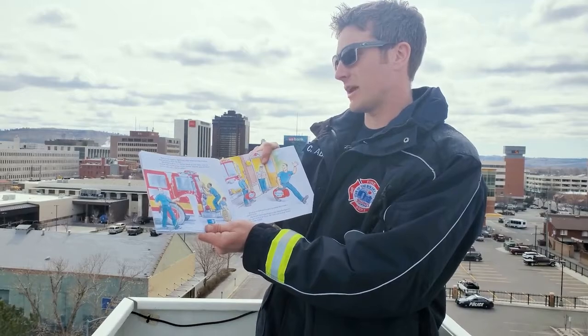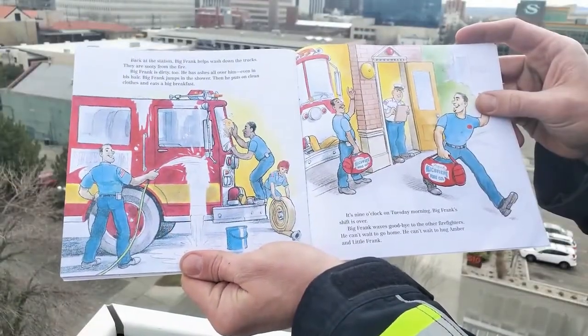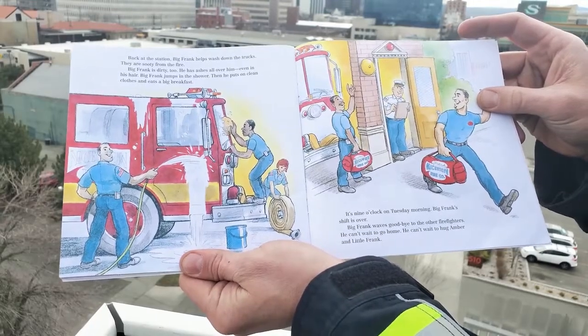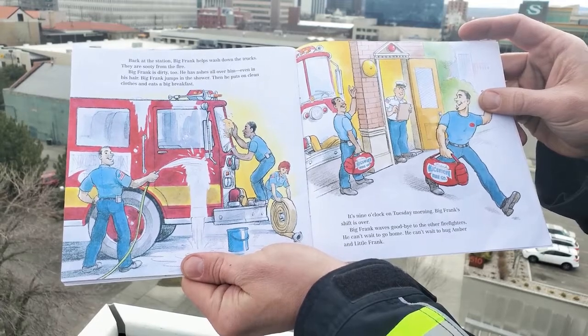Back at the station, Big Frank helps wash down the trucks, and they are sooty from the fire. Big Frank is dirty too. He has ashes all over him, even in his hair. Big Frank jumps in the shower, then he puts on a clean pair of clothes and he eats his breakfast.